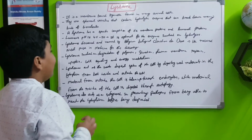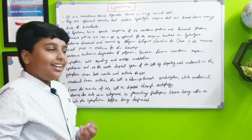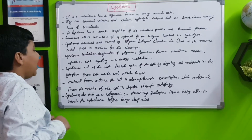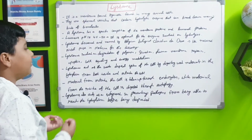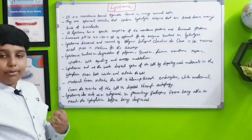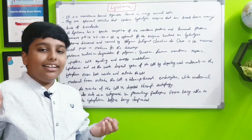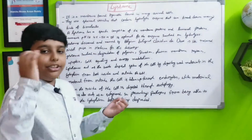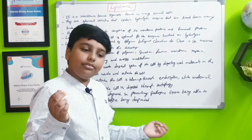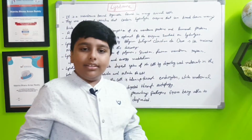Cell signaling and energy metabolism are its other jobs also. Lysosomes act as the waste disposal system of the cell by digesting used materials in the cytoplasm, from both inside and outside the cell. It takes used materials like proteins which are already used.